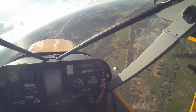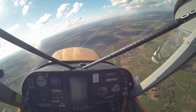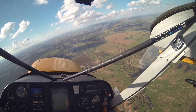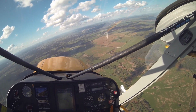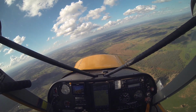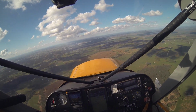Priorities at any time in flying, especially in an emergency though: aviate, navigate, communicate. The aviate part of the priority is your glide speed. It's very important. So know the glide speed of any aircraft you get in. The Cub, this Cub, 52 knots. That's the best lift drag ratio. It's going to give you your best glide.